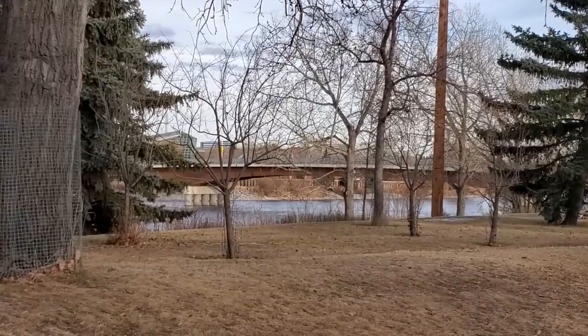Gonna get a closer look at that and see if I can get an angle on it. Dave also lent me his 200mm f4. I should have just brought them all. I should have just brought all the lenses with me.